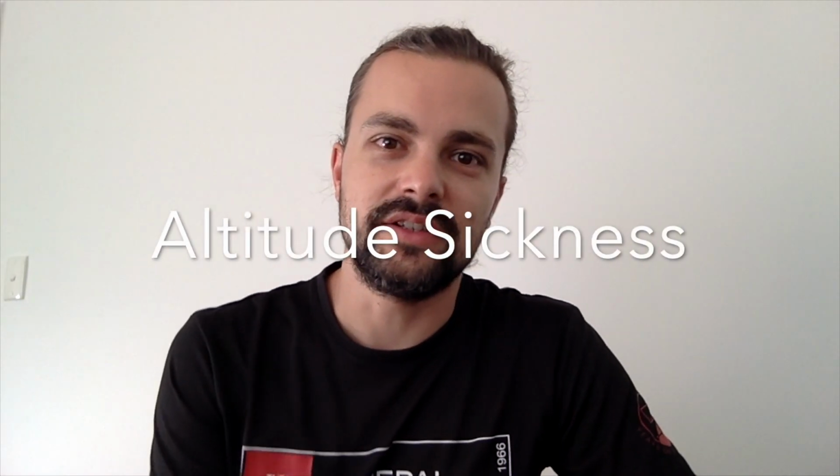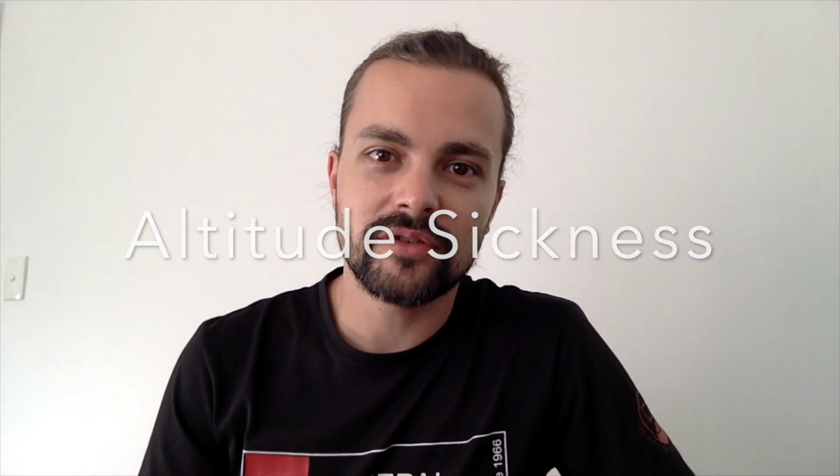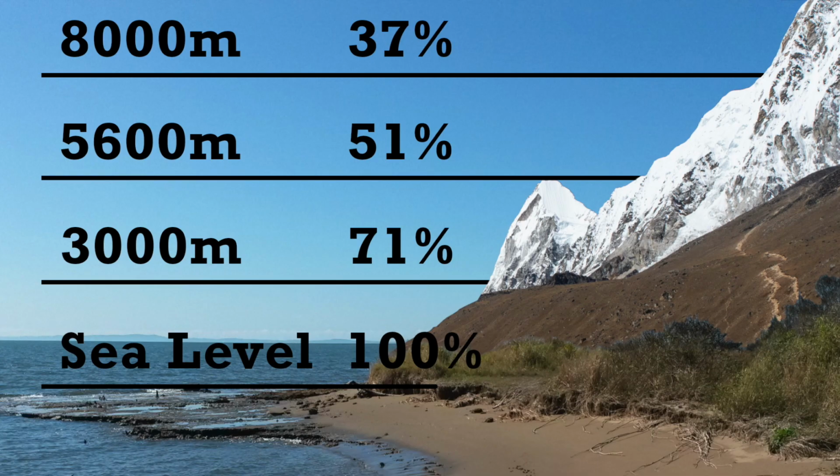Firstly, altitude sickness. This is caused by lack of oxygen as your altitude rises. At 5,000 meters, there's only half as much oxygen available as you're probably used to at around sea level. It takes a couple of days for your body to readjust your blood composition to account for this. Anyone can get altitude sickness. Being fit doesn't really reduce your chances. You can't just land in Lukla and run up to 5,000 meters, because you have to take it slow.